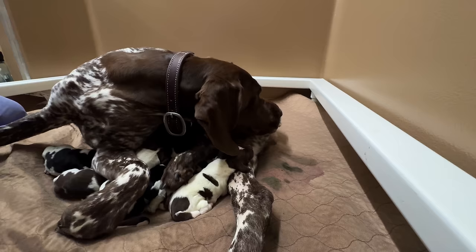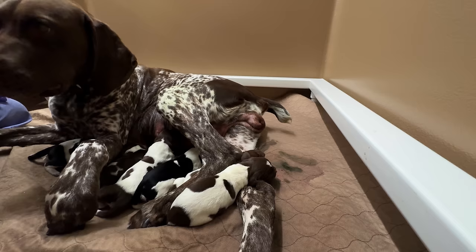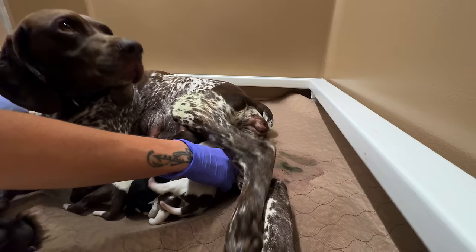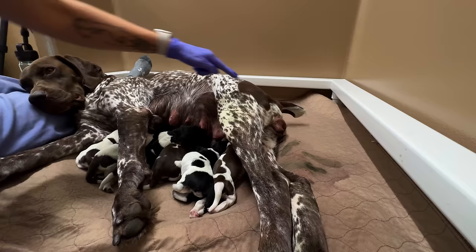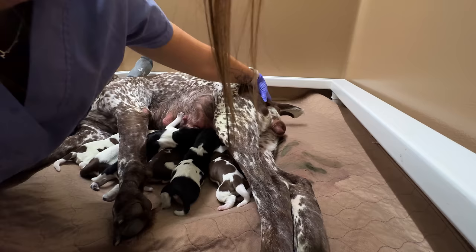Good girl, Quest. Oh, here's some good pushes. Good pushes, Mama. I'm just gonna move this little puppy between your legs, okay? So we don't squish them. There we go. I'm just getting these guys out of the way for you, Mama. You can see the puppy coming down into the birth canal right now, coming down to about here. Good pushes, Mom. Good job. There we go. Normal birth.